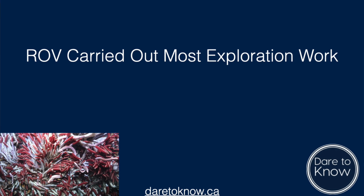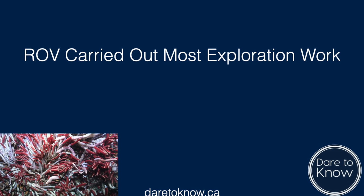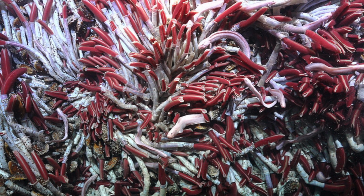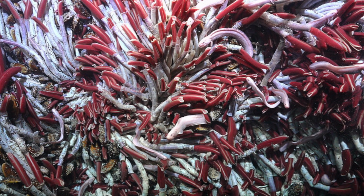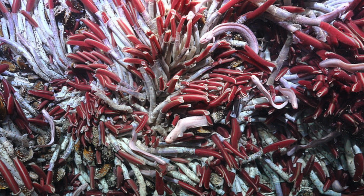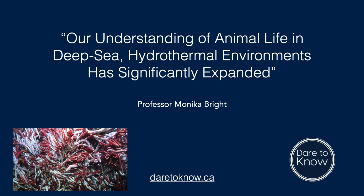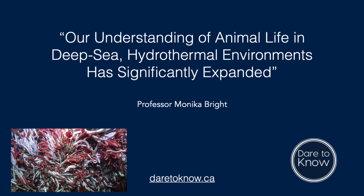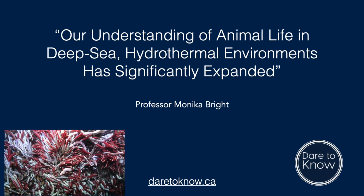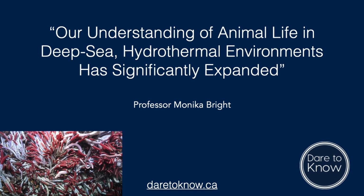The team ordered Sub-Bastian to flip over some parts of the seabed's volcanic crust. The ROV revealed a previously unknown habitat teeming with worms and snails and specialized bacteria living in pleasantly warm 25 degrees Celsius water. With this discovery, our understanding of animal life in deep-sea hydrothermal vents has significantly expanded, Professor Bright explains. There are two dynamic habitats within the vents.